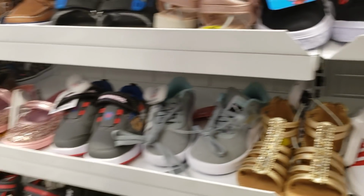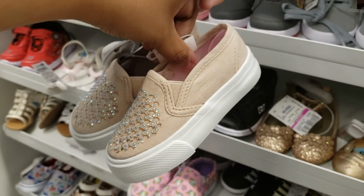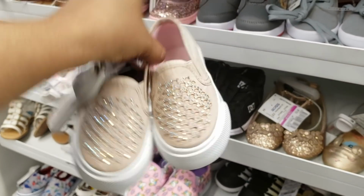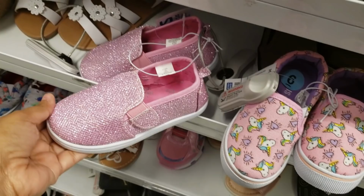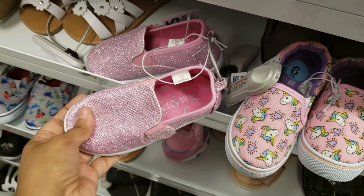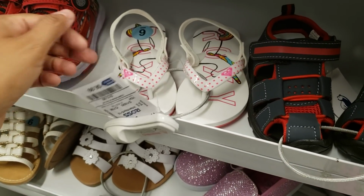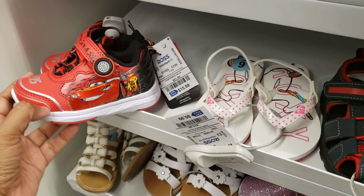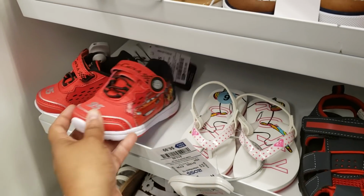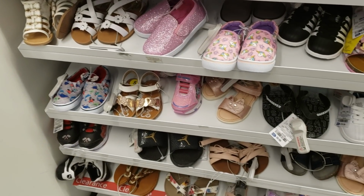Oh, let me bring this one down. That is cute. For only $10. That is very cute. Who's it by? Something sports. U.S. Sports. Oh, look. A little Velcro. This one is going to be $8. They do have Roxy for $7. Oh, Lightning Cars. We got Lightning McQueen for $17. More dinosaurs with the gray.